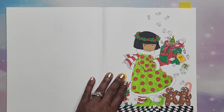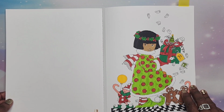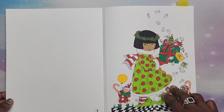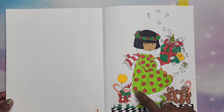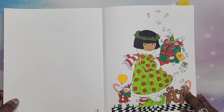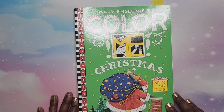This was actually colored several years ago, so I know this is one that I forgot for real because I loved how cute this was. And these were the colors of my Christmas a couple years ago. So, yeah. That is Mary Inglebright's Color Me Christmas.